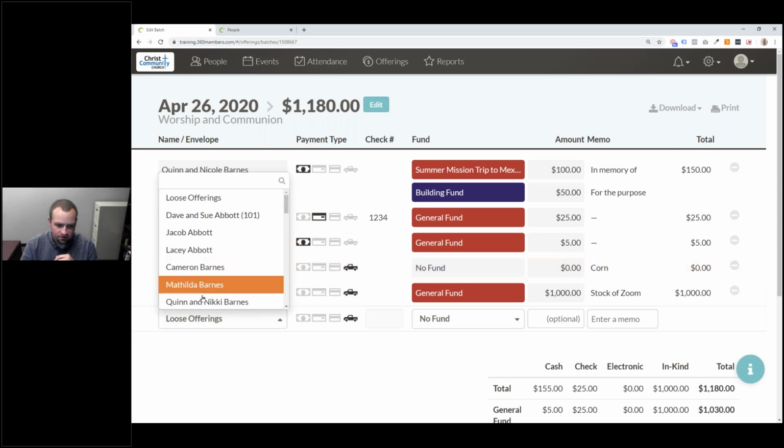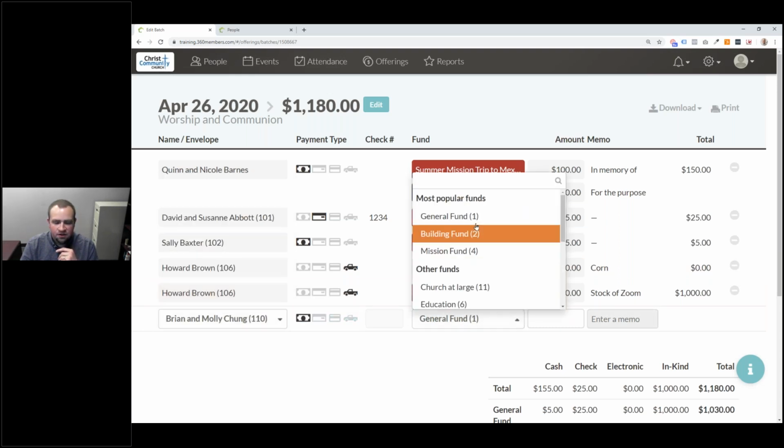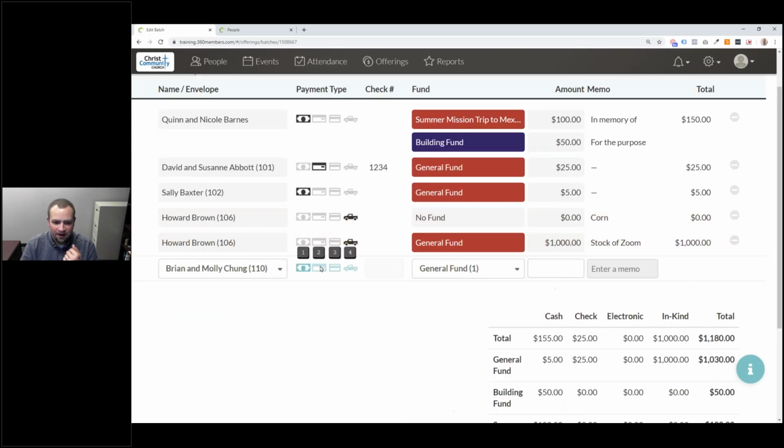Now, if they're giving cash, you'll notice that you have to select a fund. You have to select a fund for checks and electronic as well. The only type of offering that you can give with no fund is gift in kind, because it doesn't always make sense to apply it to a fund. Does that make sense? It's very flexible, and sometimes flexibility makes it harder to understand, because for most of the questions, the answer is yes, you can do that.